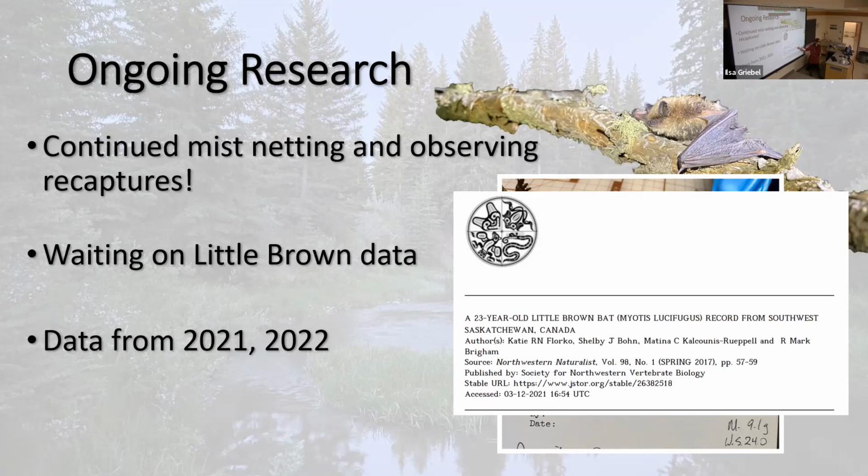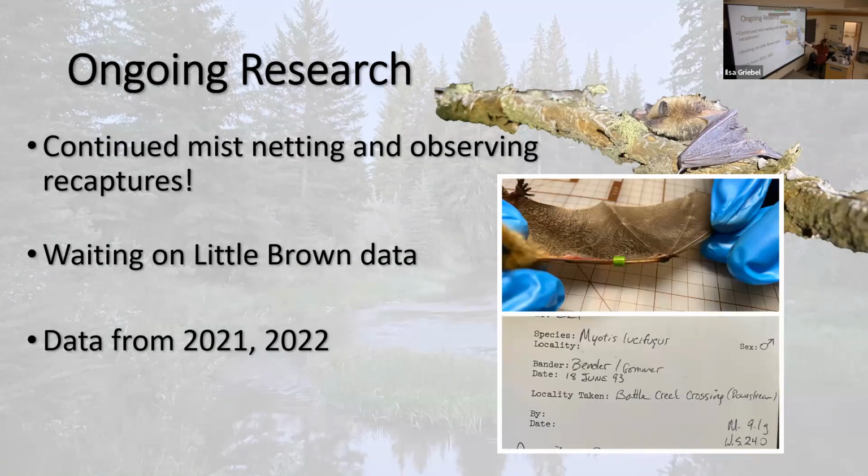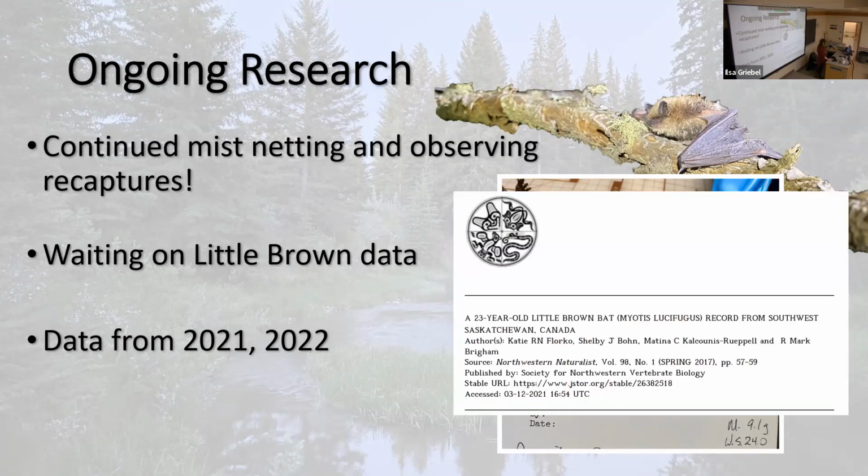Dr. Martina Kalkunas-Ruppel is now Dean of Science over at the U of A. She was the original person that caught that bat, all the way back in the early 90s, which is just such a neat connection to make across time.